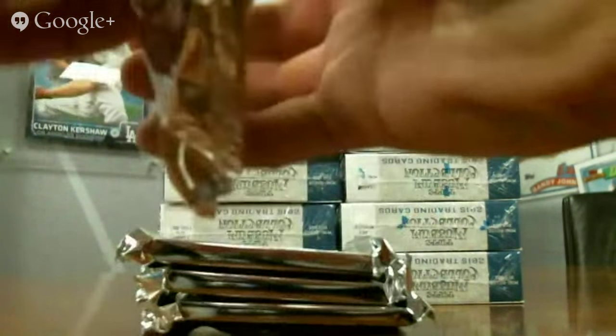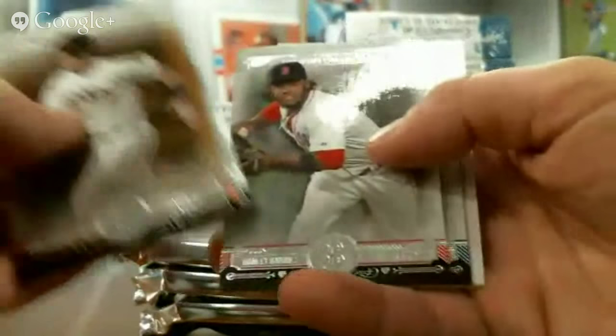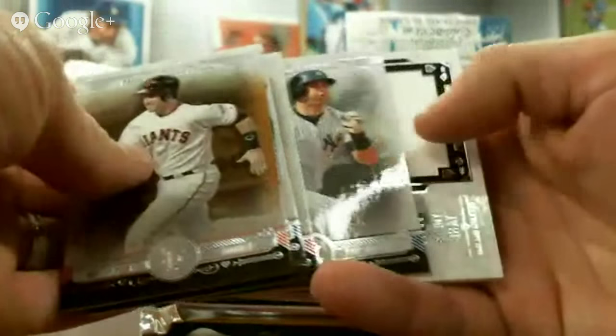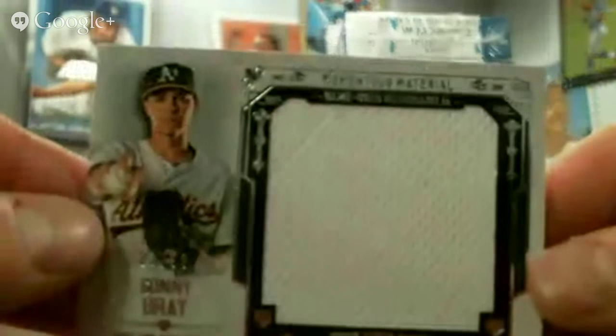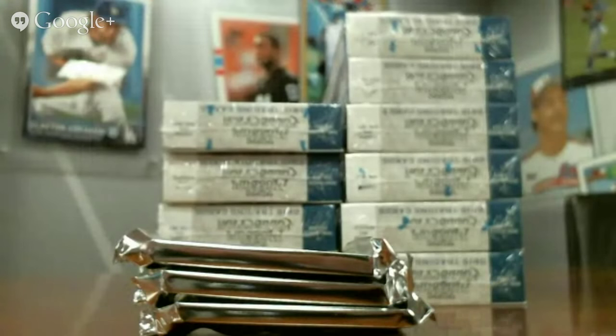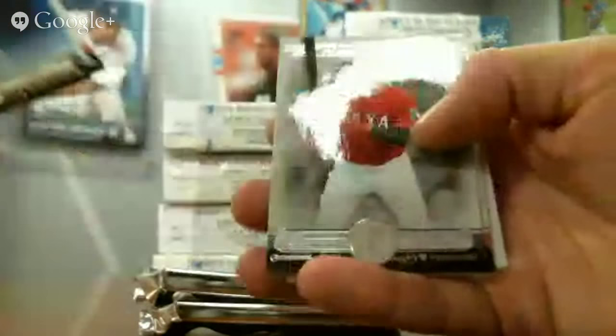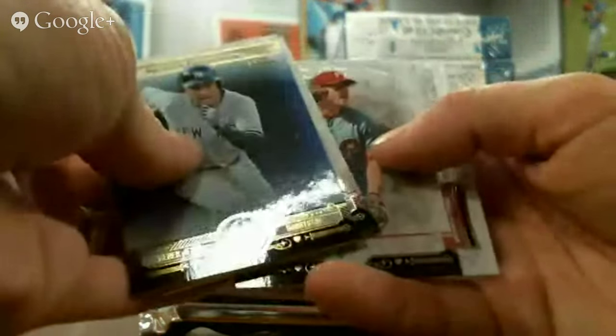Box number 2. Buster Posey, Jackie Robinson, Hanley Ramirez, Mark Teixeira, and jumbo jersey of Sonny Gray, the Oakland Athletics, that is numbered 3 of 50. Derek Jeter to 99. Albert Pujols, Shin-Soo Choo, Mike Schmidt, and it's a nice piece right there. A lot of Red Sox coming out.